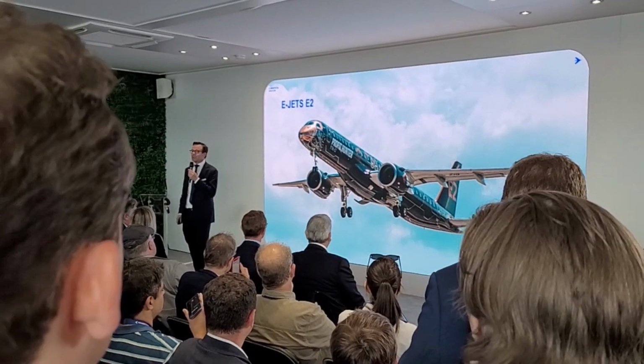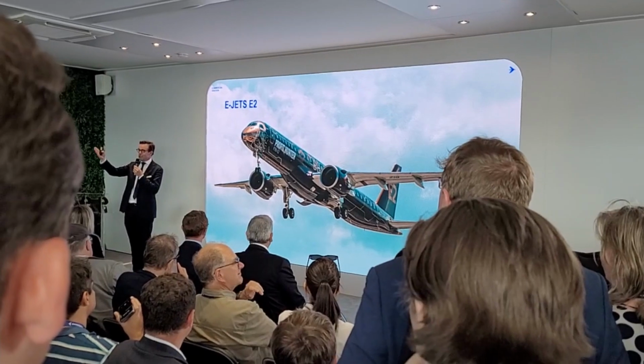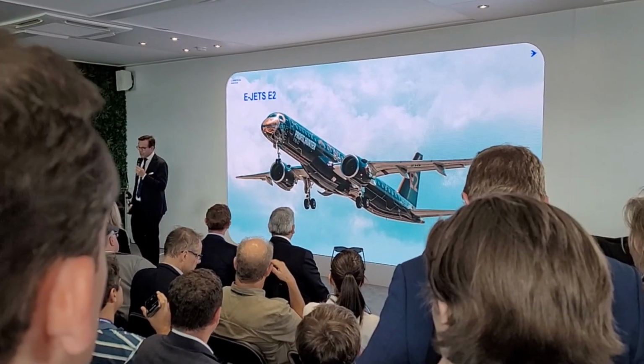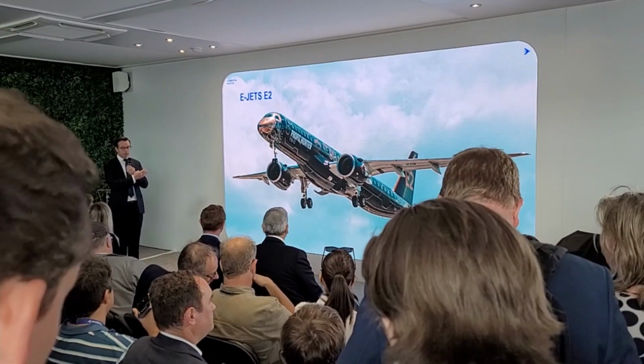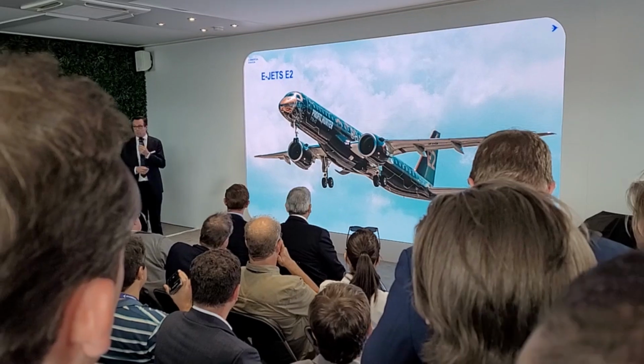Going from the E1 to the E2 family, this is the beautiful aircraft that many of you have seen outside. It's our Profit Hunter, our tech lion. This aircraft has seen many places in the world. We're selling this aircraft at the moment to many customers, and I want to share a little bit on where we are on this program.